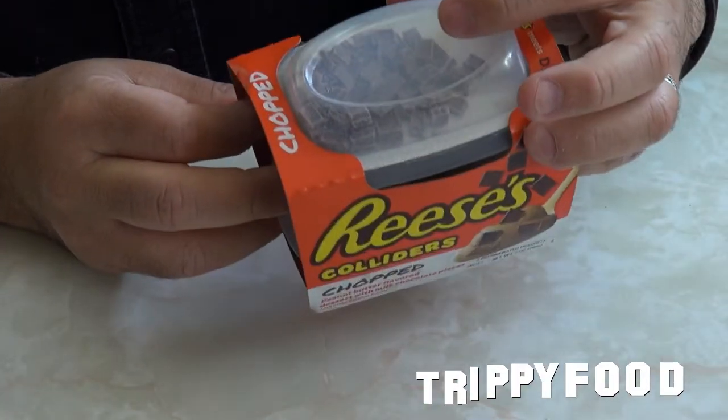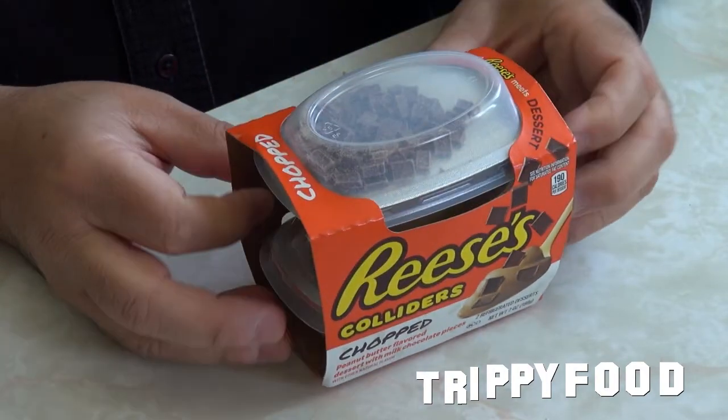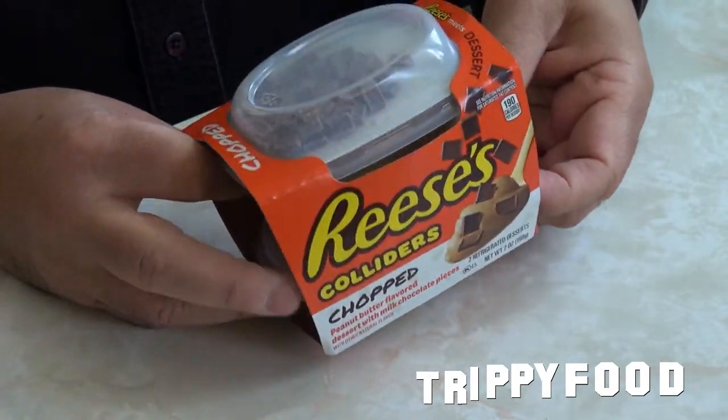So now, let's do the Reese's. Okay. Now, I gotta tell you that I'm looking at the chopped up pieces in the top of the Reese's. That does not look like Reese's cup. Yeah, they don't. It looks like the same thing that was in the Hershey's. I mean, it honestly looks identical to the one that was in the Hershey's.